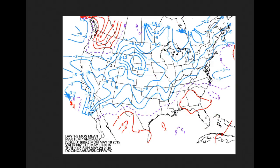We'll switch to temperatures now. This is the 1 through 5 day max temperature anomaly. And you can see we're running colder than normal. The only place that's warmer than normal is really the southeast states and way up in British Columbia and the Pacific Northwest, as we have a slug of colder air that's been across most of the country. In some cases, running about 15 degrees below normal.